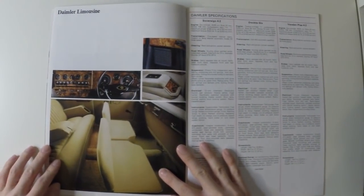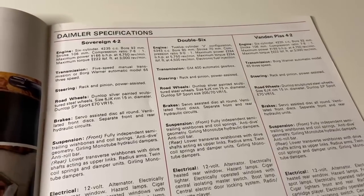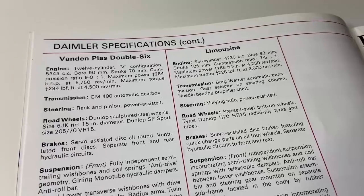The Limousine was just that. It had a dividing wall between the chauffeur and their very important passengers. If you're interested, here are all the specifications for the Daimlers.